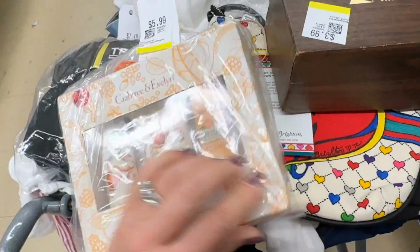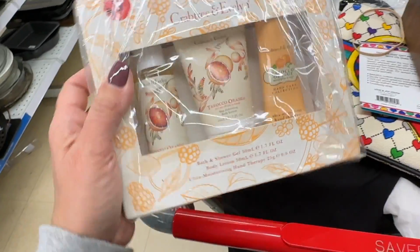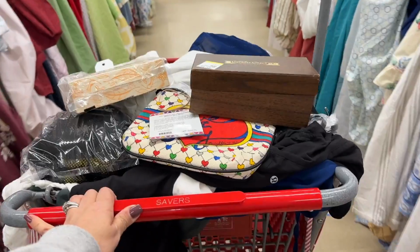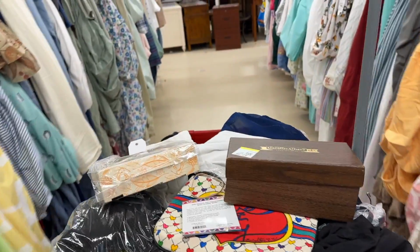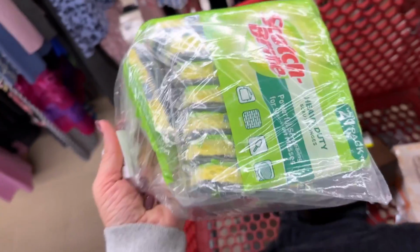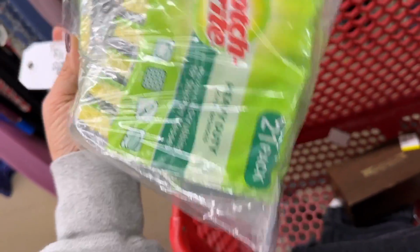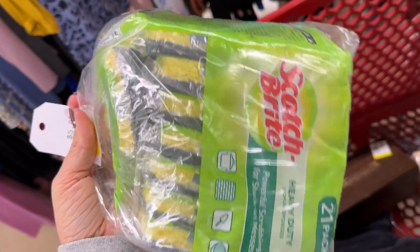And I'm also getting this Crabtree and Evelyn. I found that some of their stuff, when it goes discontinued, it does well. And if not, I can always use this in my own home. I also randomly picked up these sponges. You have so many of them for $5.99. I won't need to buy any for my house in a while.